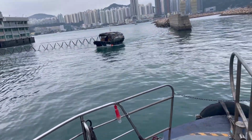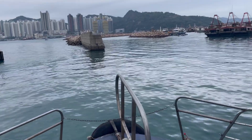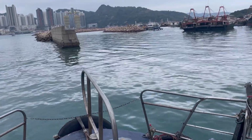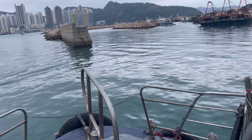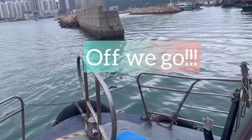Reached by a ferry or kaito from both Kowloon side and Hong Kong Island side. The ferry only runs on Saturdays, Sundays, and public holidays, and takes about 40 to 45 minutes one way.